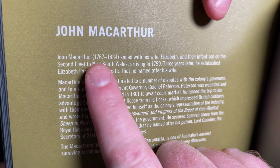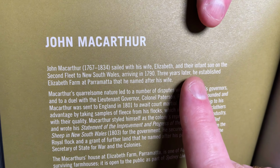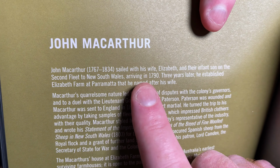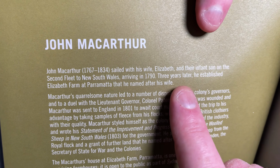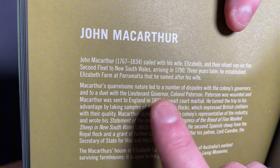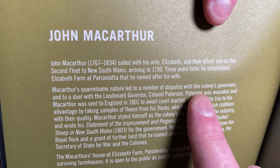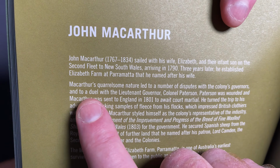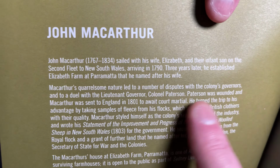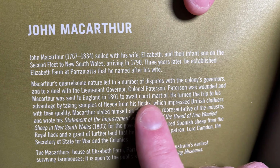John MacArthur, 1767 to 1834, sailed with his wife Elizabeth and their infant son on the Second Fleet to New South Wales, arriving in 1790. 3 years later, he established Elizabeth Farm at Parramatta that he named after his wife. MacArthur's quarrelsome nature led to a number of disputes with the colony's governors and to a duel with Lieutenant Governor Colonel Patterson. Patterson was wounded and MacArthur was sent to England in 1801 to await court-martial.